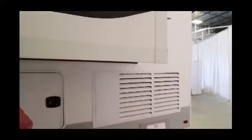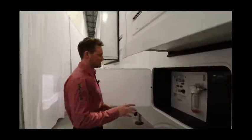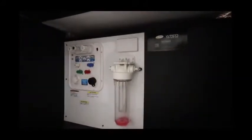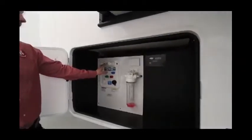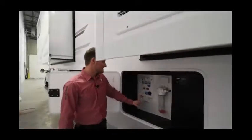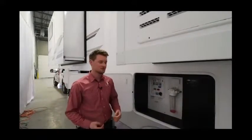Now, of course, I'll open up these storage doors over here so you can see everything. In this particular compartment, you have your full docking station. So what they're going to give you, of course, is you have a built-in water filtration system there. You have the pre-wire for your solar if you choose to put solar on this coach. And then right beside it, you have an outside hot and cold hookup here for water, and then all your valves. So winterizing is very easy. Flushing your tanks, because it has a black tank flush feature on here too, is very simple to do.